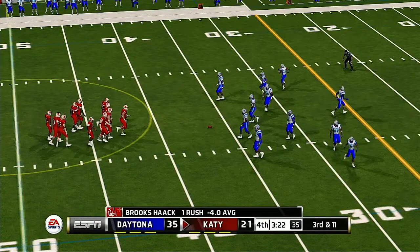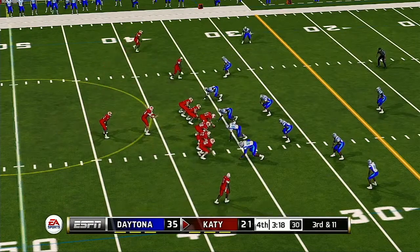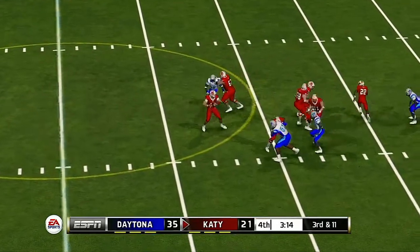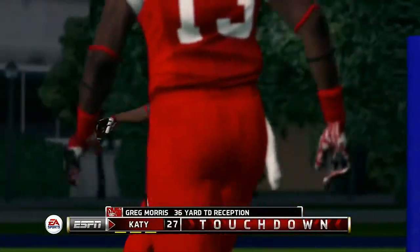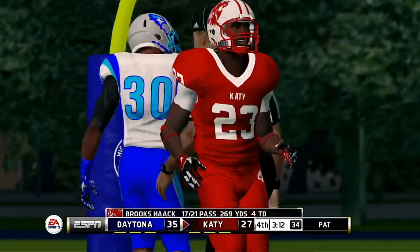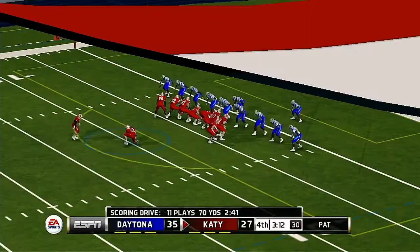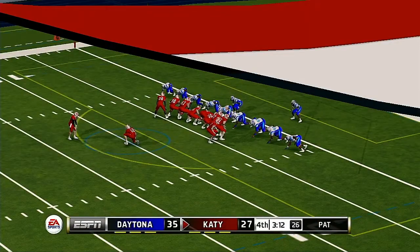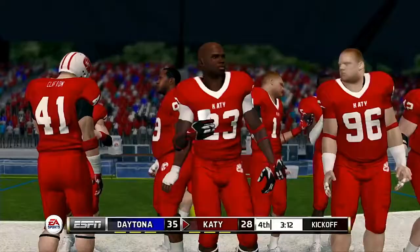Here's the 11th play of the drive. He's going to air it long. He's got it. Touchdown. He makes the PAT.